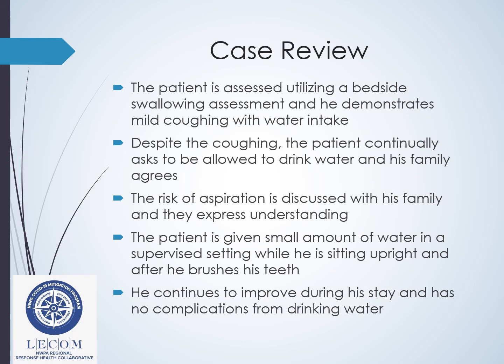So the results of our case review. This patient was assessed utilizing a bedside swallowing assessment, and he has mild coughing when he drinks water. The family is involved, and the discussion is had with the family, and the patient continues to ask for thin liquids. So the practitioners proceed after they discuss the risk of aspiration with the family. He's given small sips of water in a supervised setting, so he's watched closely after he's sat upright and after he has good oral hygiene, and the chin tuck swallowing is discussed with him.